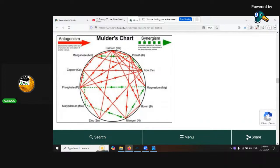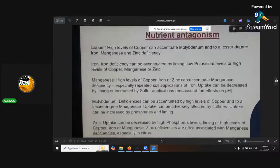So antagonism is decreased availability to the plant of a nutrient due to the action of the other nutrient. So where's it one way? So zinc affects iron. Potassium is synergistic actually with iron, so it doesn't affect anything. Just to be technical, because that's what this course is all about. All right, let's see what the last few slides are.